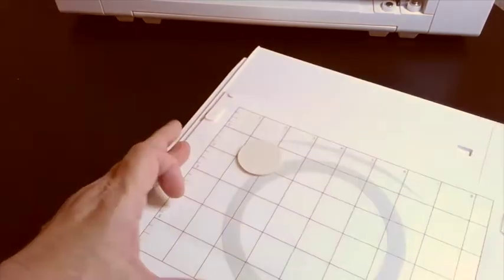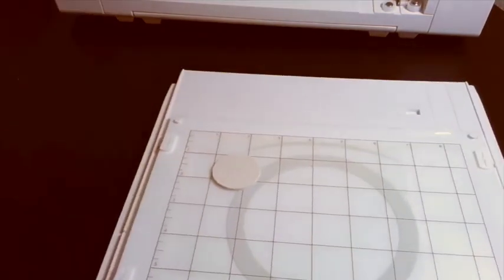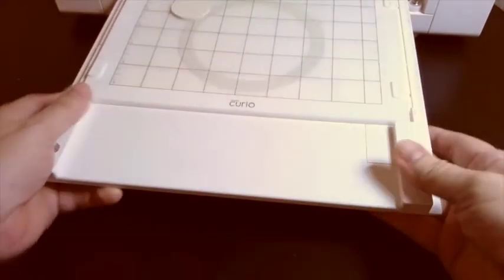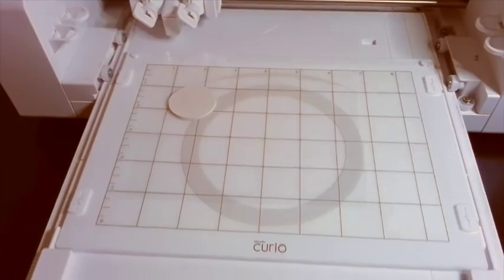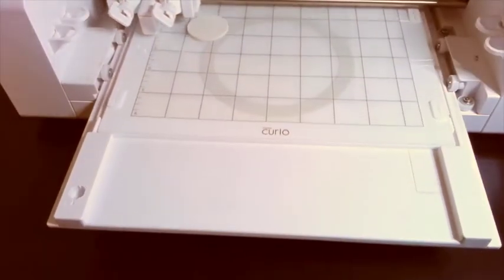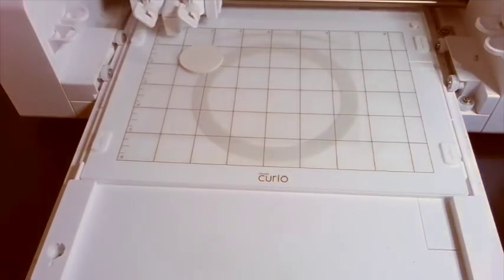I have also removed one platform. The Curio has a bunch of platforms. If you want to learn about it, I have a great class called Easy 960 in the Curio. But when you're going thick, you want to remove a little bit of height on the platform.